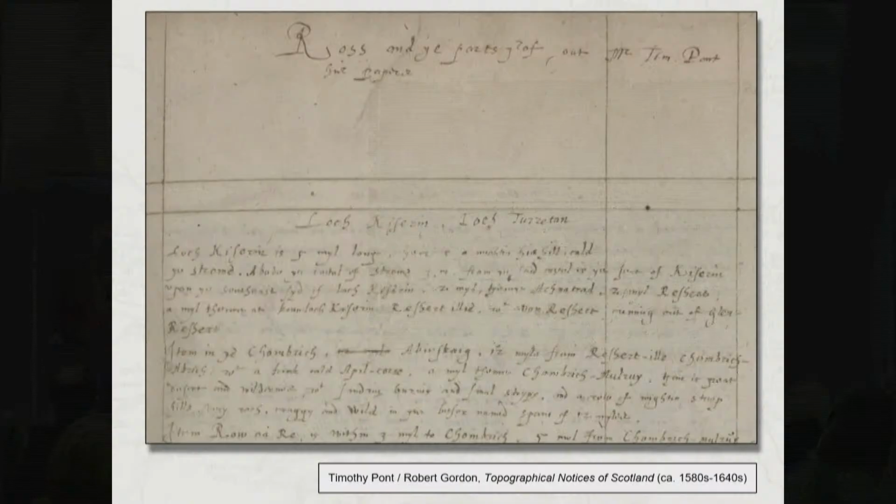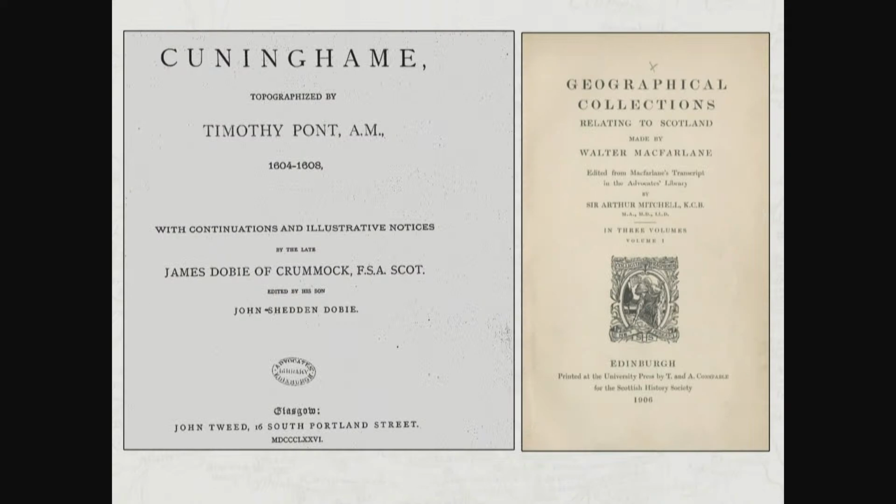This image here we're looking at is from a manuscript by Robert Gordon of Straloch, dating from the 1630s or 1640s, where he writes at the top, Ross and the parts thereof out of Mr. Tim Pont, his papers. And some of these written notes that we see here were published in more recent times. Pont's topographic description of Cunningham in the 19th century, and Macfarlane's geographical collections in the early 20th century. We'll return to look at these notes a little later.